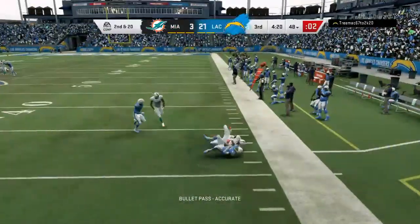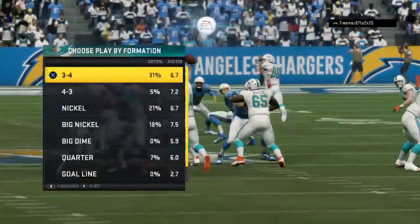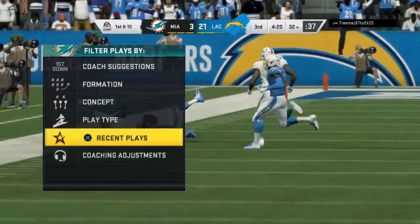Fitzpatrick. And my goodness, another interception. Picked off by Casey Hayward. And they are going to set up shop at the 32-yard line.